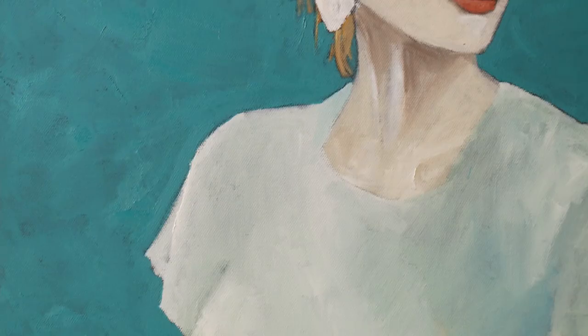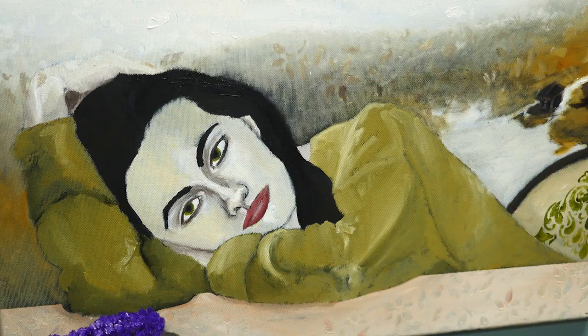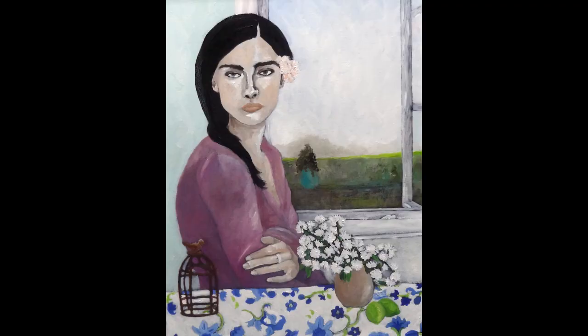You can't necessarily pinpoint it and say that is someone from 1850 because of the way she's dressed, or that is someone from 2017 because of the way she's dressed. That's not the important part to me of telling my story in the painting, so I try to keep them more neutral, and I think that also helps someone connect to the painting better too, because it's more relatable.